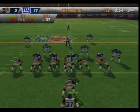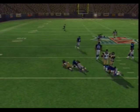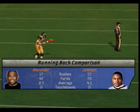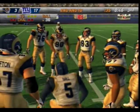New York comes out in a 4-3. Looking for room. Keeps his feet moving. Number 21 is there on the stop at the 36-yard line. Unusual call in this situation, John. Generally, you're going to see a pass of some kind in that situation.